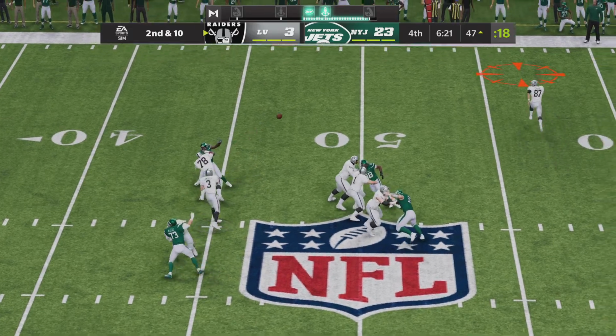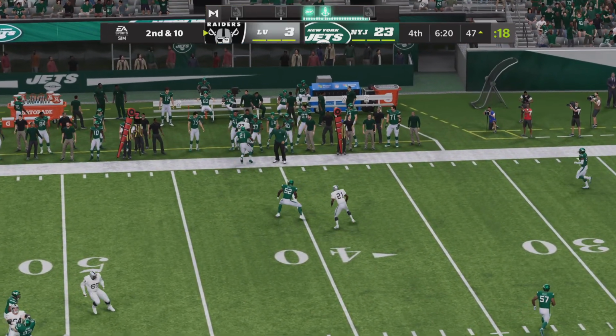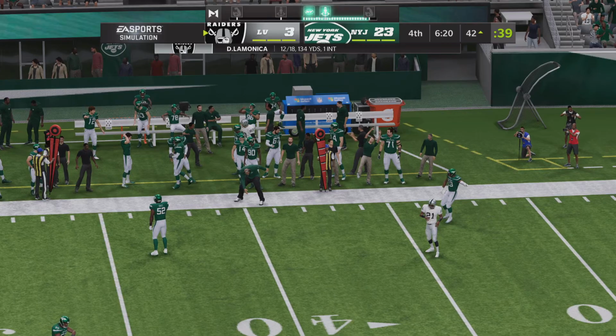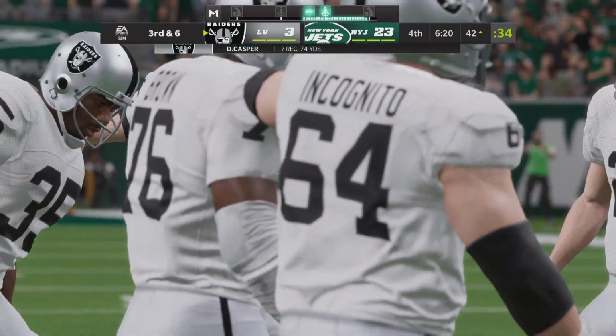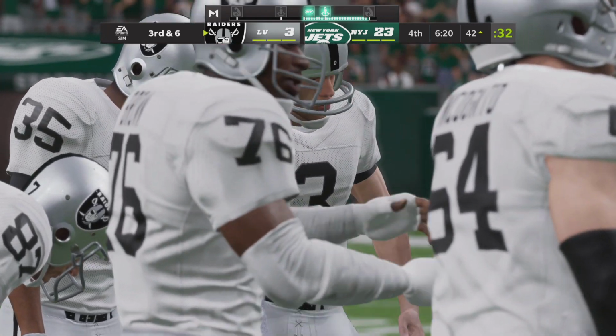Back to throw. That's caught out left side by Casper. And he's got this down a yard or two shy of the 40 before he's out of bounds. 4 yards the gain, and it'll bring up a third down.